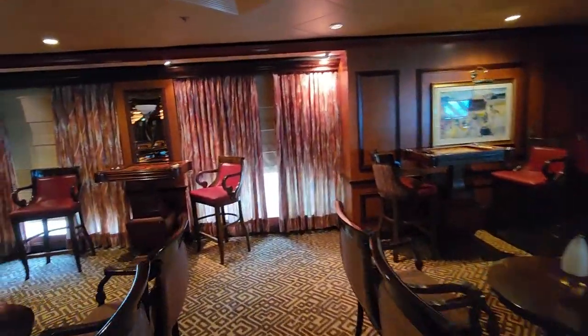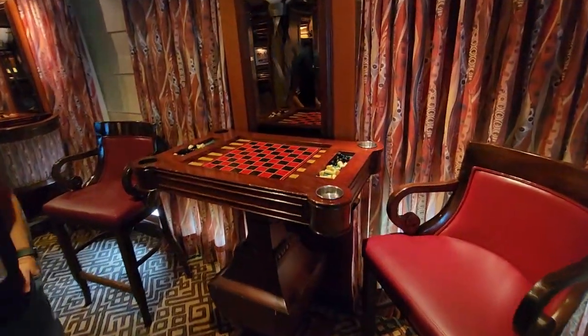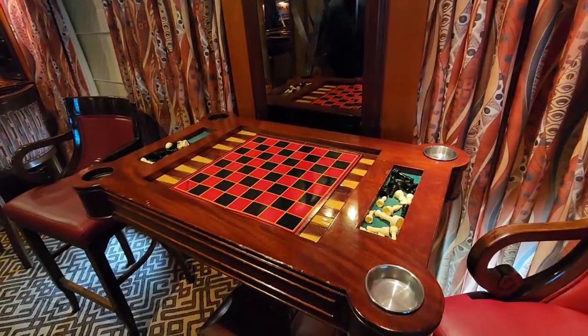What do they have up here? Oh, that's nice. Looks like chess. They have some chess tables set up.